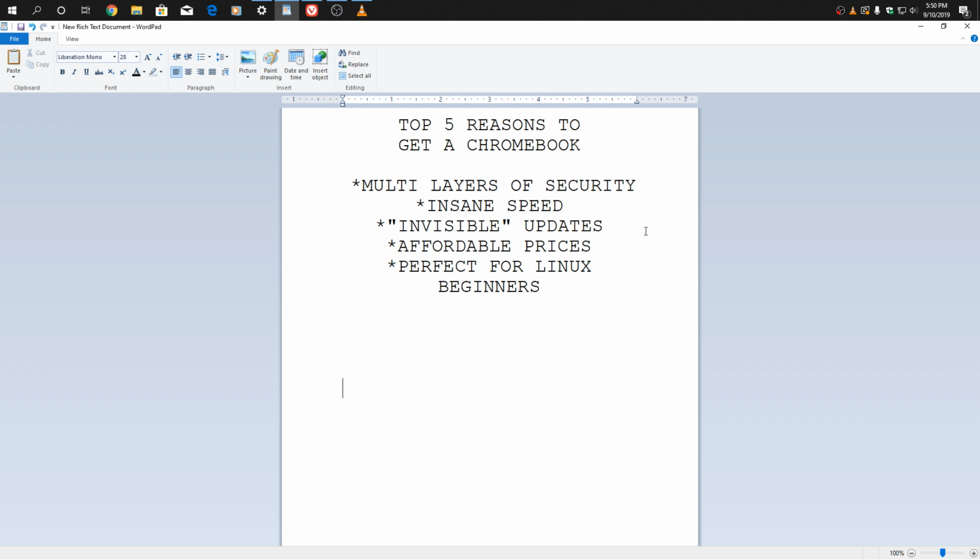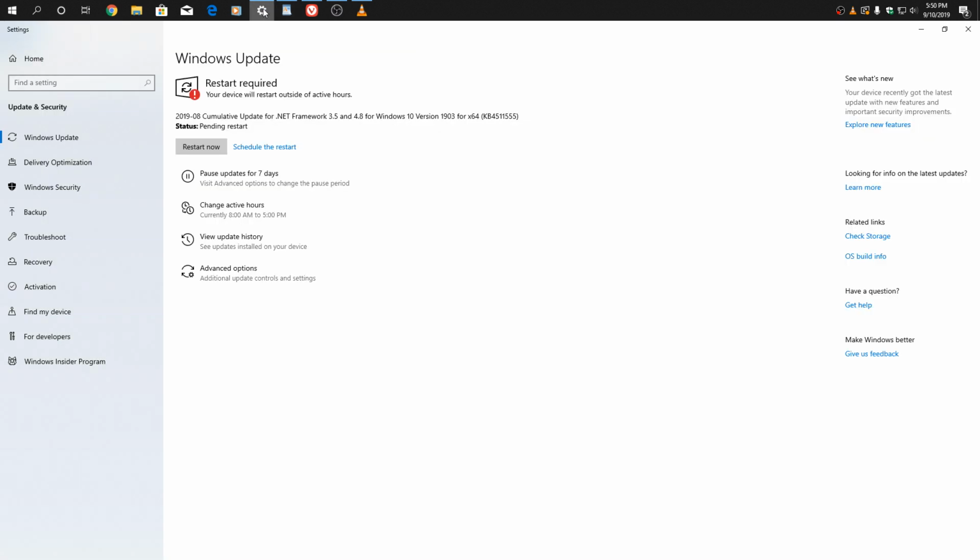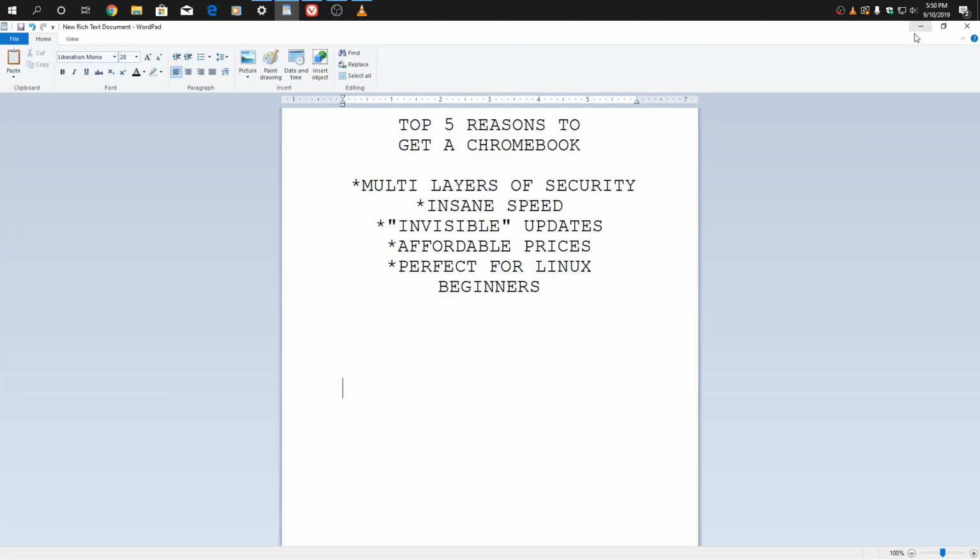Number 3, invisible updates. Let's see. With Windows, I have to restart. Got an update. I may have to restart multiple times. There may be other updates after the restart. You just don't get that with the Chromebook. At least I haven't seen it. I call them invisible updates because the Chromebook performs the updates in the background. There's no forced upgrades or forced anything as in Windows. So much more enjoyable experience. I never thought I would say updates would be enjoyable, but there you go. Invisible, enjoyable updates.